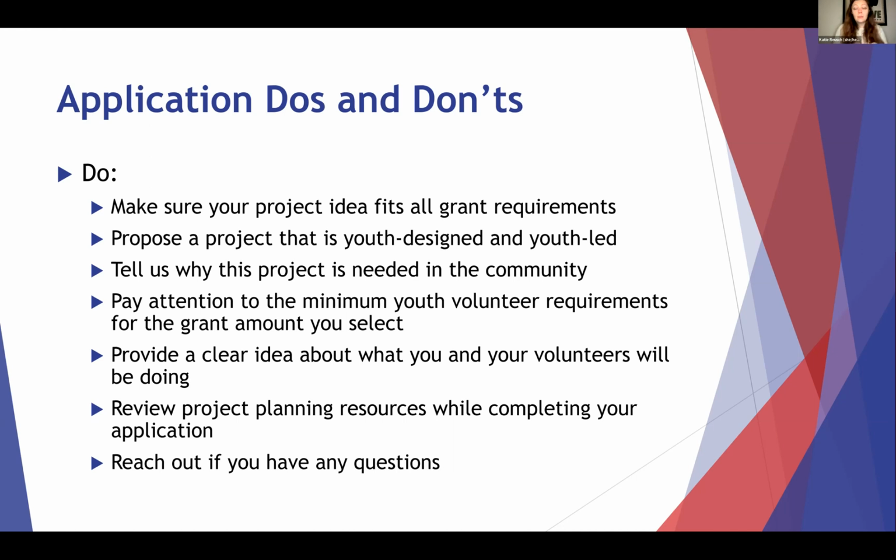Please make sure that you are paying attention to the minimum youth volunteer requirements for the grant amount that you select. For $250, it's a 25 youth volunteer requirement. For the $500 grant, it is a 50 youth volunteer requirement. And again, those volunteers can be volunteering with planning and organizing the project. They can be serving as leaders during the project, or they can be serving as volunteers on the day. So it doesn't necessarily just need to be volunteering at one point. There are other pieces that we really encourage you to take into consideration.